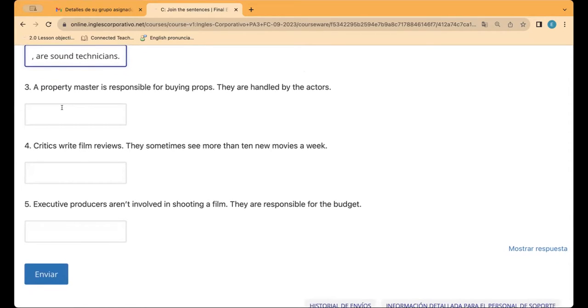Okay, what about number three? Let's try number three. A property. Okay, a property here is going to be property master. A property master, comma. Who? Okay, very good. Who handled by the actors. Who are handled. Who are handled by the actors. Okay.